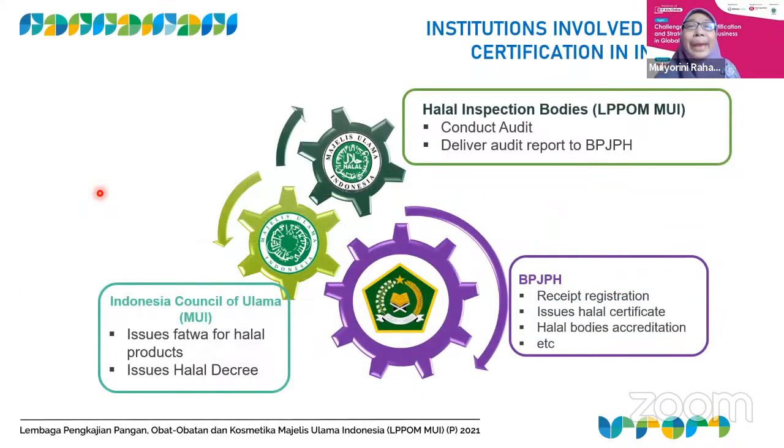Okay, and actually we already talked about some institutions involved in halal certification in Indonesia. So basically there are 3 institutions involved in halal certification. First is BPJPH. BPJPH is a government institution that will receive the registration, then issue the halal certificate, also perform halal body accreditation, and also issue rules, regulations or policies regarding the halal certification process.